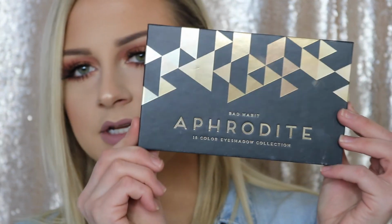These are the palettes that just kind of stand out to me. And I have been trying some of these out the past week or so. So I feel like I have a good impression on them and a good review. So these are the three that I have been grabbing for the most, what I'm about to talk about. Let's just go through them. So this one is the Bad Habit Aphrodite 18 color eyeshadow collection.